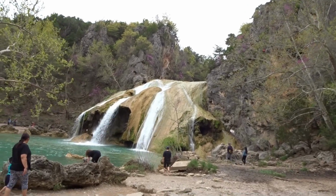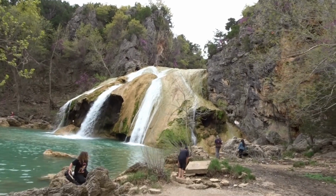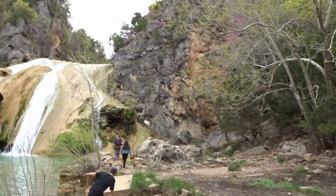There's a little cave. We'll be going up to that little cave in a little bit. Take a little look-see. It's not that deep. But it's still a cave. It's still fun. Still worth hiking up to.